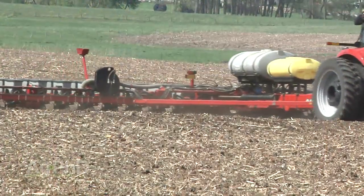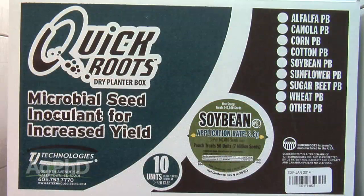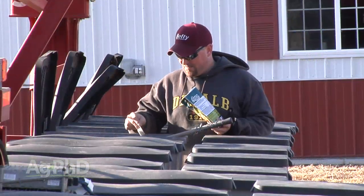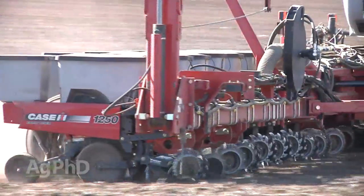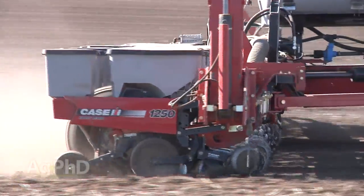I'll give you an example though. On our farm, we've got a product that has a beneficial bacteria and a beneficial fungi. It's called Quick Roots. And we use that on our corn and soybeans and wheat every time as a seed treatment. Every time we're planting new crop, we'll put some of this Quick Roots right on the seed.